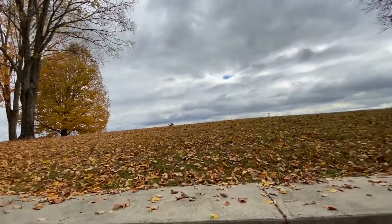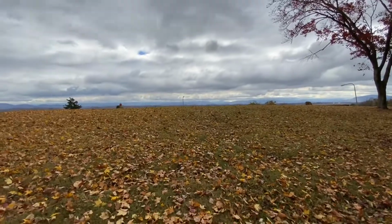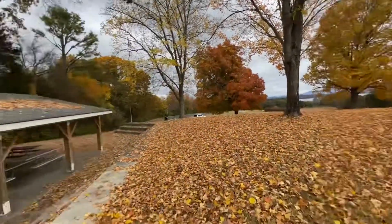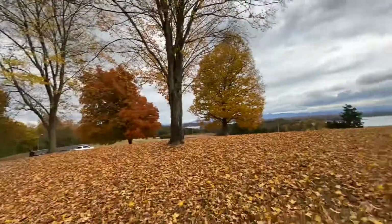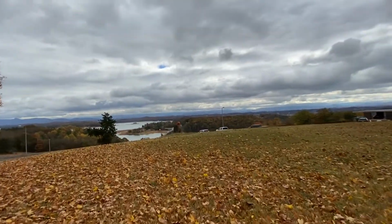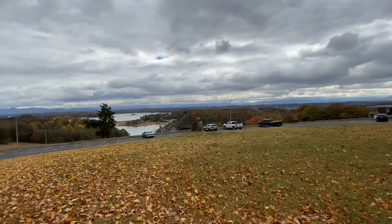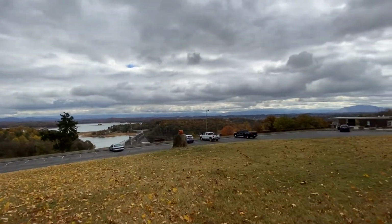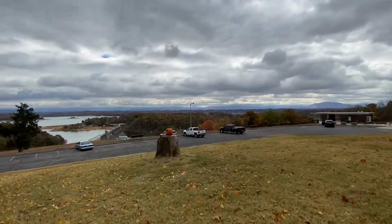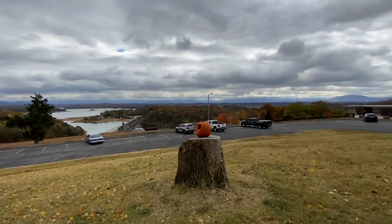All right, so let me see if I can get up these stairs. Good Lord, for somebody that does not like to climb, I am doing a lot of climbing on this vacation. Somebody left a pumpkin up here, so why would I not come and see it? Looks like they busted it all up too.